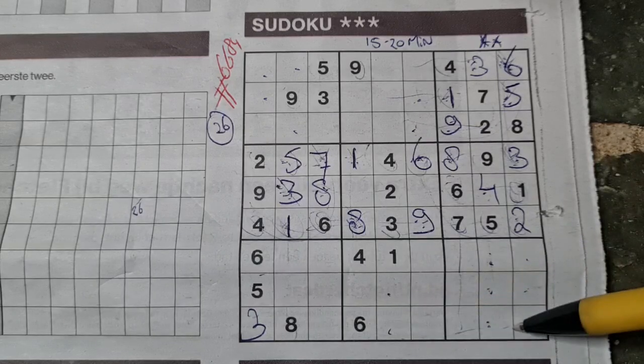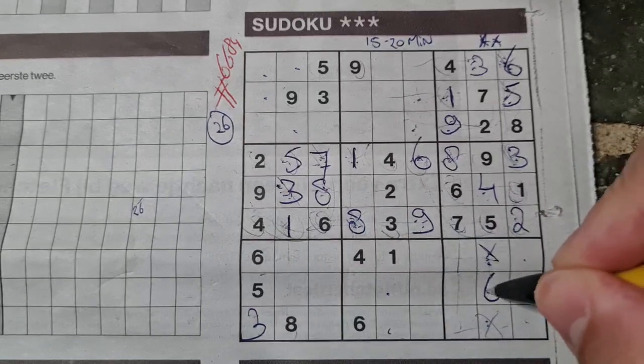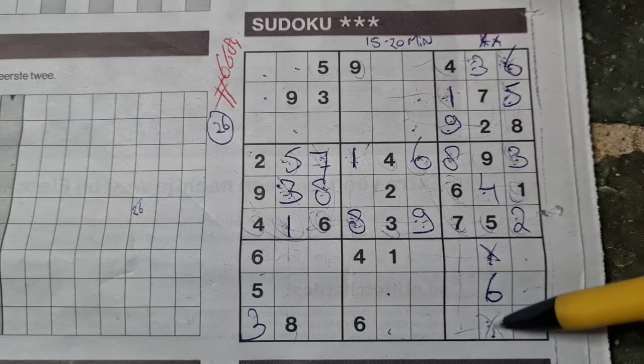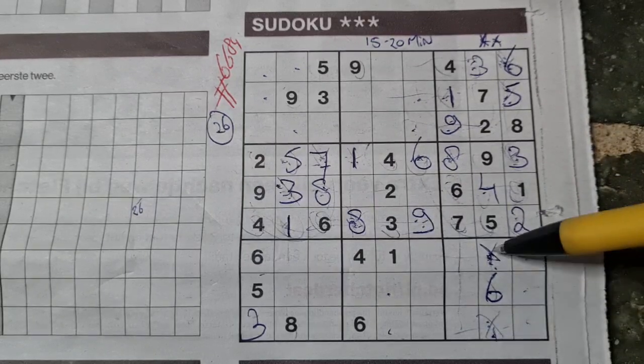We see a 6 in the last row, so no 6 there. Here, 6 in this row, so no 6 there. Only place left for the 6 should be there. 2 missing numbers now in this column. The 1 is missing, the 2, the 3, the 4, the 5, the 6, the 7, and the 8 is missing. 1 and 8.